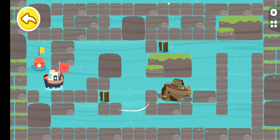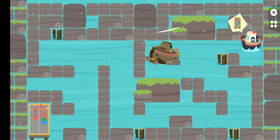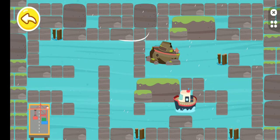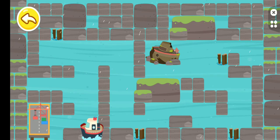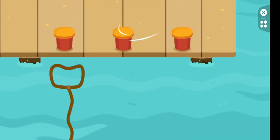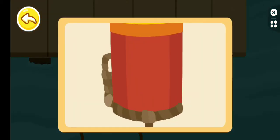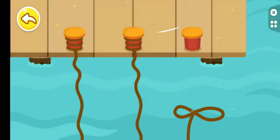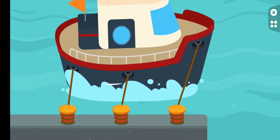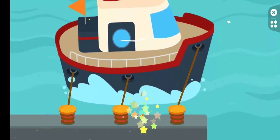Great! Keep going! Look! There's a safe harbor! Go there to shelter from the hurricane! Finally, we've found a safe harbor. It is safe to moor the boat. Secure the boat with a rope so it won't be blown away by the hurricane. The boat is moored. Let's go and shelter in.